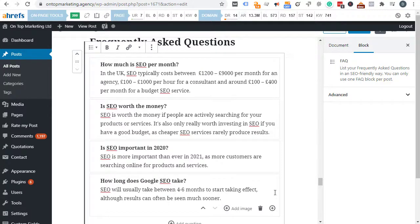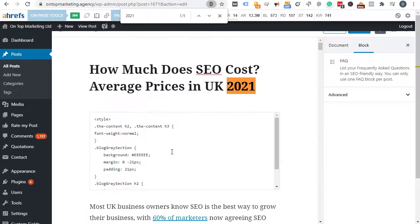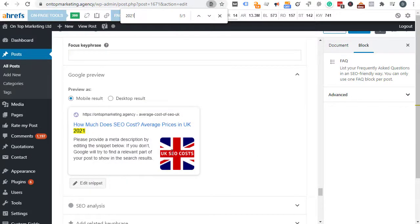Alright, so I've written out the FAQs here. One thing that I should point out is this question, is SEO important in 2020? We should change that to 2021. We should also do a quick search for 2020 to see if it's anywhere else in the article, which it isn't, so it's only mentioned there, there, and down there.